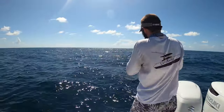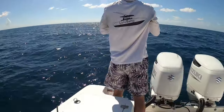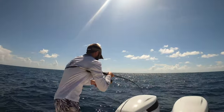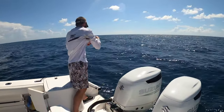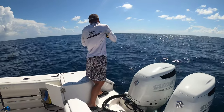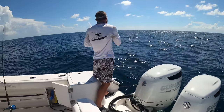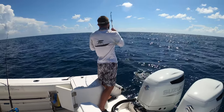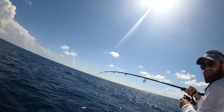Oh, jeez, I thought I lost him. He's swimming towards the boat a little. I got color. I don't know what it is yet. I see a pink tail. It's not a tuna. Is that a mutton? It's a mutton. That's a keeper mutton. Oh, that's a keeper mutton.